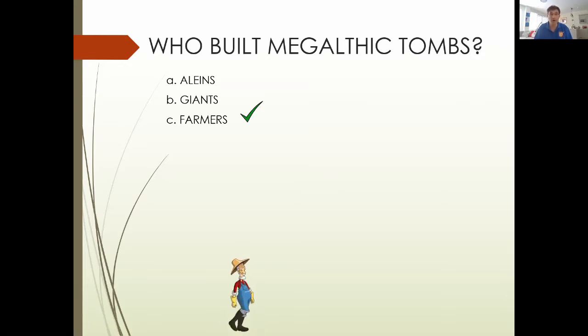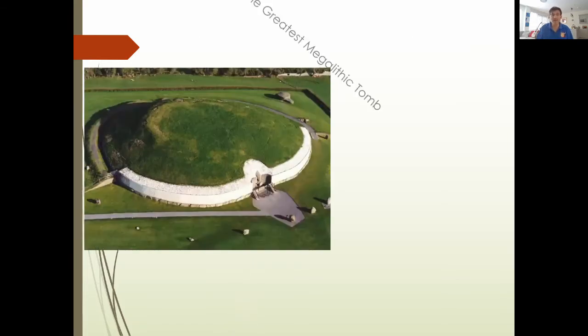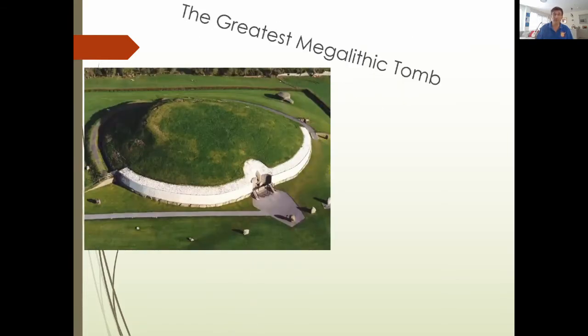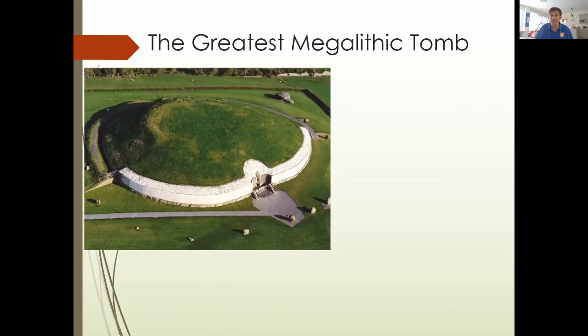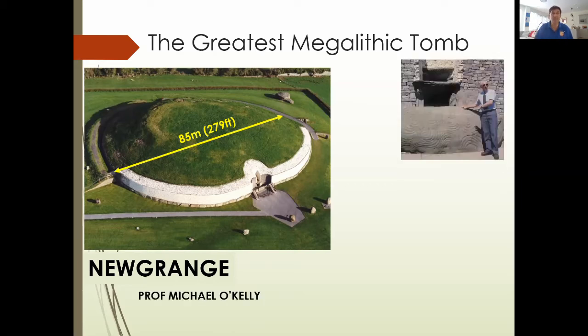And they started building these all over Ireland. And they ended up building the greatest megalithic tomb there is. And some of you may know this, some of you may even have been here. This is Newgrange. And Newgrange is huge. It's almost the width of a football pitch across. It's enormous. And it was excavated by this man. His name is Professor Michael O'Kelly.